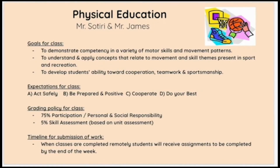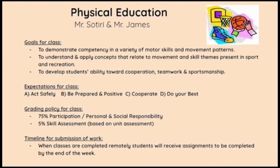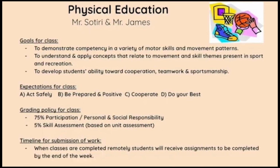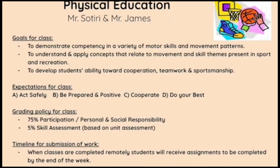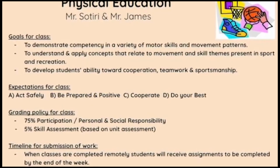As far as grading, most of the grade, 3/4 of the grade, is essentially participation. So we do our best to engage all students, and usually we're really good at that. And the remaining portion of the grade is skill assessment. We'll break it down as the year goes on, so you know what to expect.